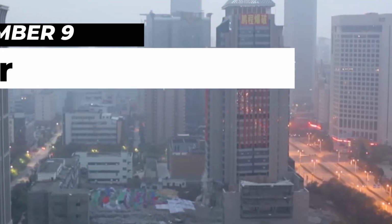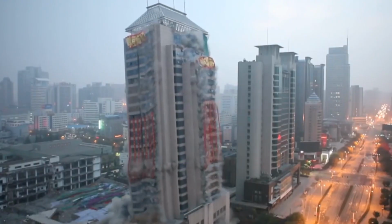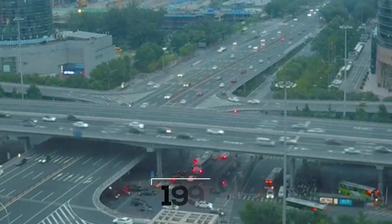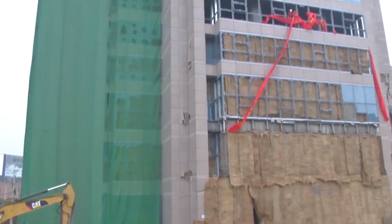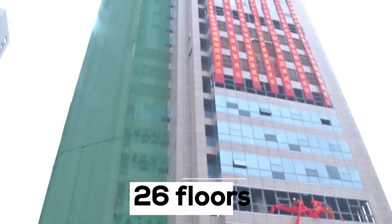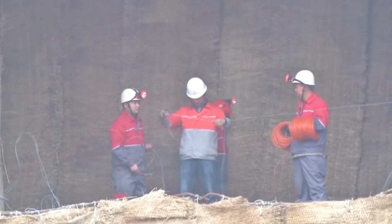Number 9. Golden Flower Building. 15 seconds was all it took to bring down a building built in 1999 in the Chinese city of Xi'an in the northwest of China's Shanxi province. 15 seconds. The building was built as high as 118 feet and divided into 26 floors until 2015, when the office space was no longer required.